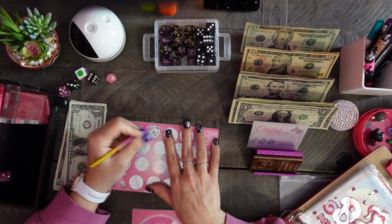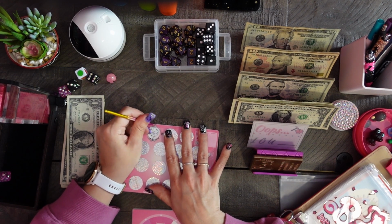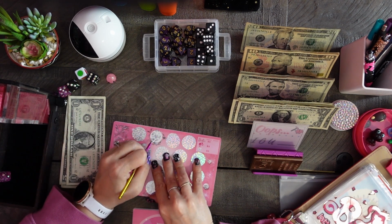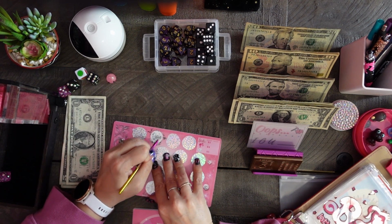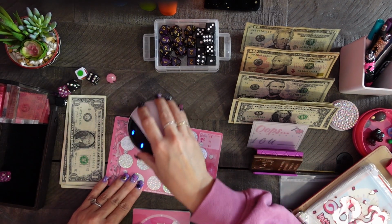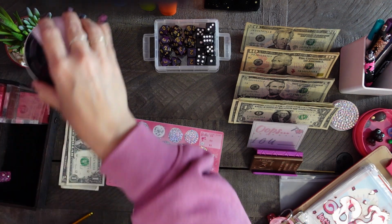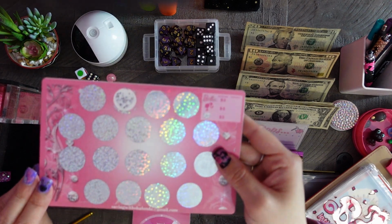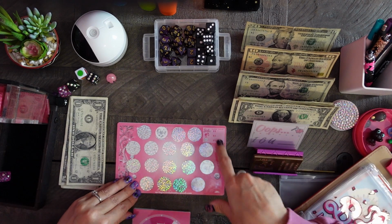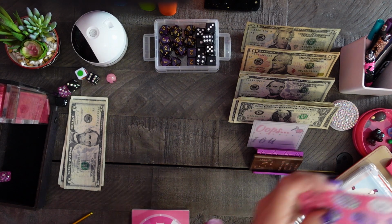These holographic scratchers. And we got the diamond heart. Hope you can see that. I know the glare is kind of bad, but the diamond heart is worth 5. So we'll put 5 in there. We'll put that back.